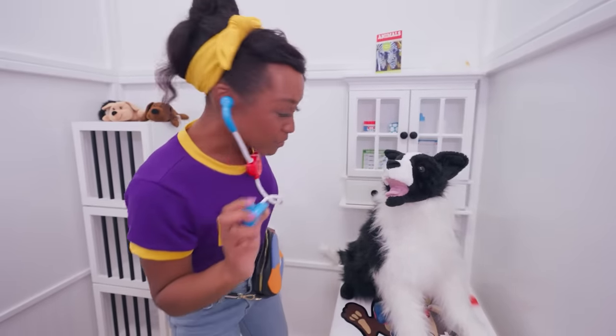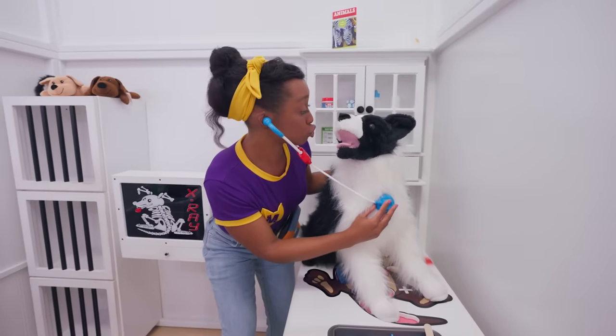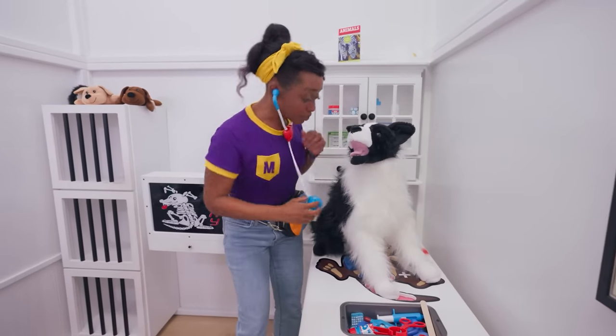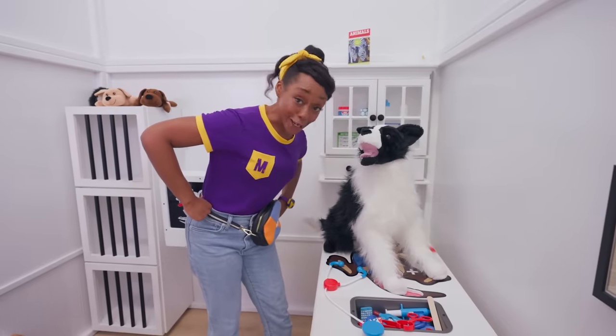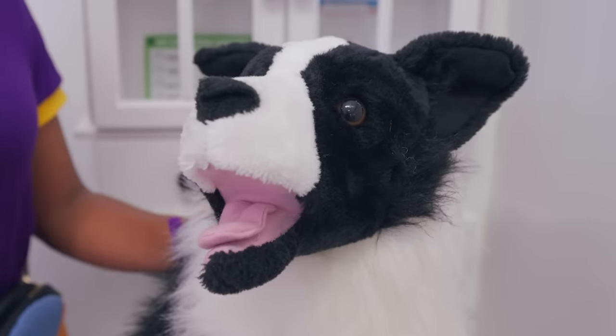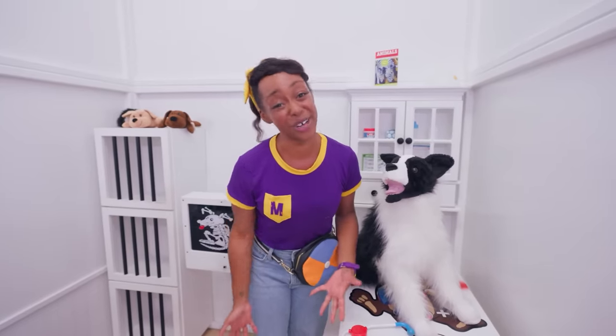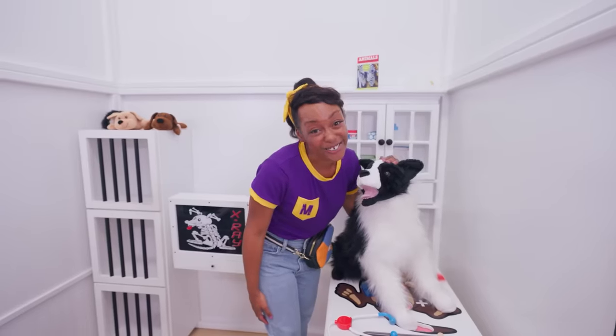Okay, let's check puppy's heart. This might be a little cold. Wow, that sounds so healthy and strong. You must be getting on your daily walks, huh? Don't forget to hydrate, okay? Doctor's orders. Oh, being a veterinarian is so much fun. I love helping animals and their families too.